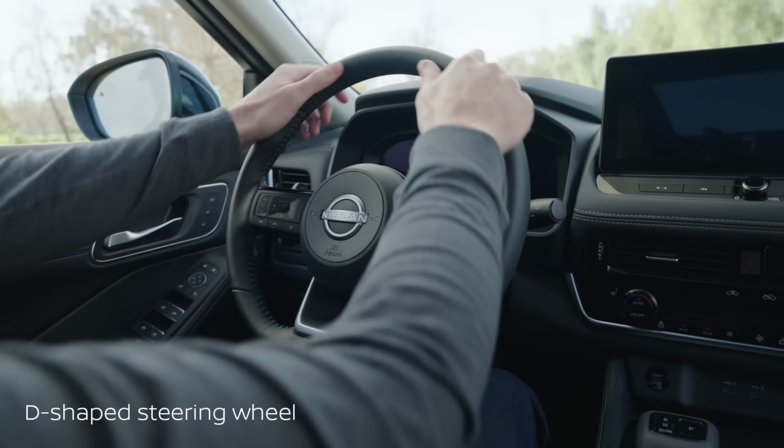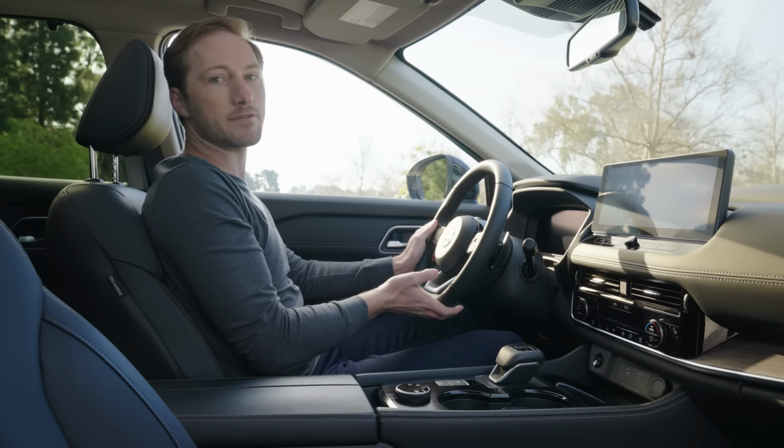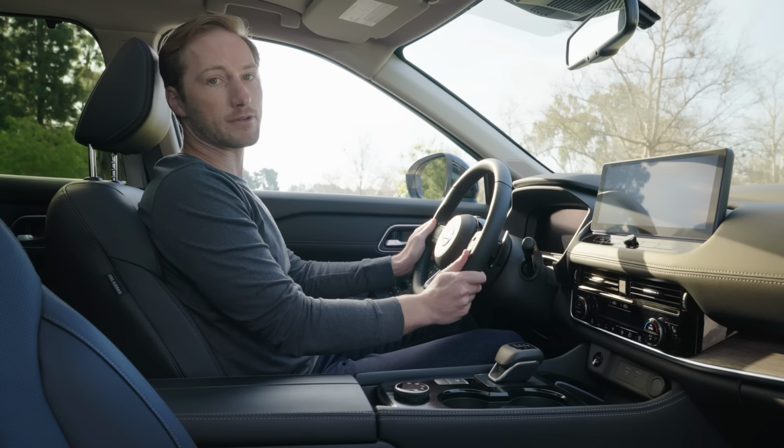It's got a leather-wrapped D-shaped steering wheel that's pretty popular right now, and it gives a little bit of a sporty feel. The added bonus is you get a little extra room right down here, and it's more comfortable for taller drivers. The Rogue seats are pretty plush.